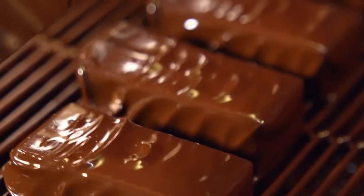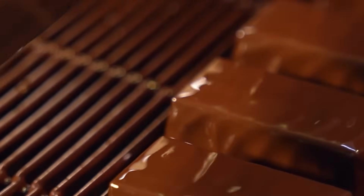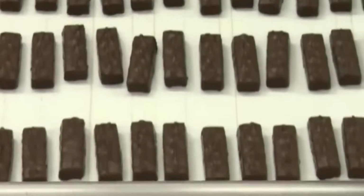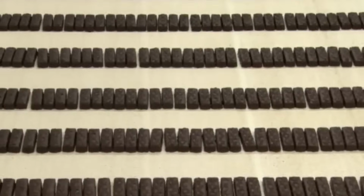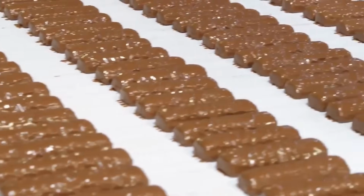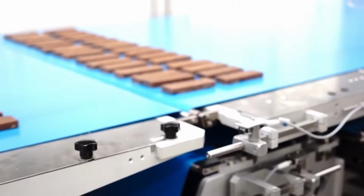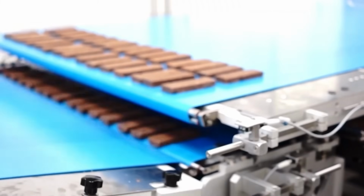The cooling tunnel maintains a strict temperature gradient, starting around 18 degrees Celsius and lowering to 10 degrees Celsius by the end, over a 5 to 10 minute period. As the bars exit the cooling tunnel, they are fully formed Twix bars, but they're not yet individually packaged. They move directly into the high-speed wrapping area.